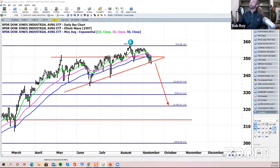Craig asks, how does the Chaikin Money Flow work with indexes? Well, if you have a cash index like the SPX, obviously you're not going to get a reading because you need something that actually has money flow. So you look at the corresponding ETFs like the SPY, et cetera.